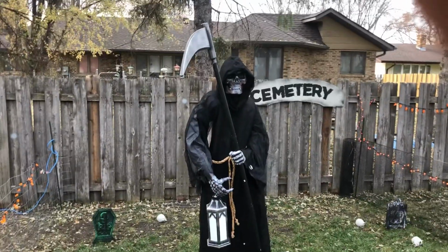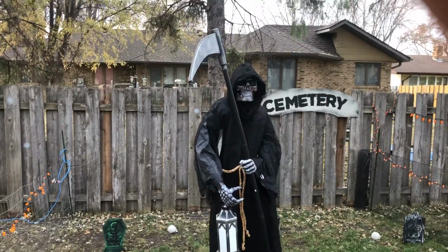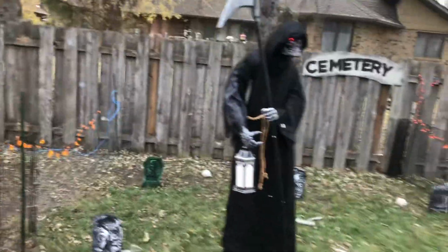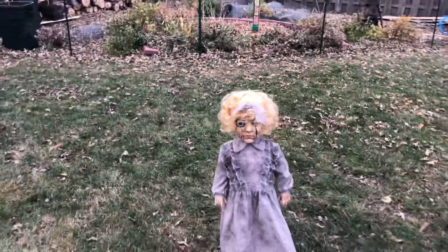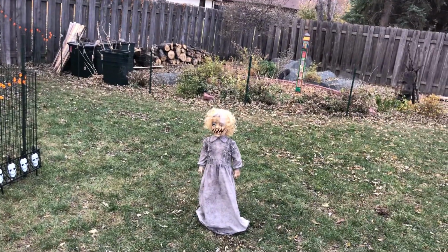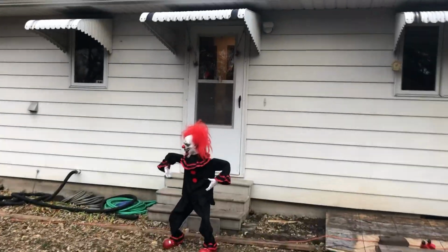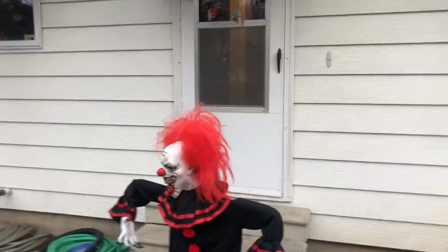And we got our newest addition to the Halloween collection, the Grim Reaper. If you don't mind. He is sound activated. And I think so is Abandoned Annie. Creepy as ever. And now we got young Crouchy right over here.